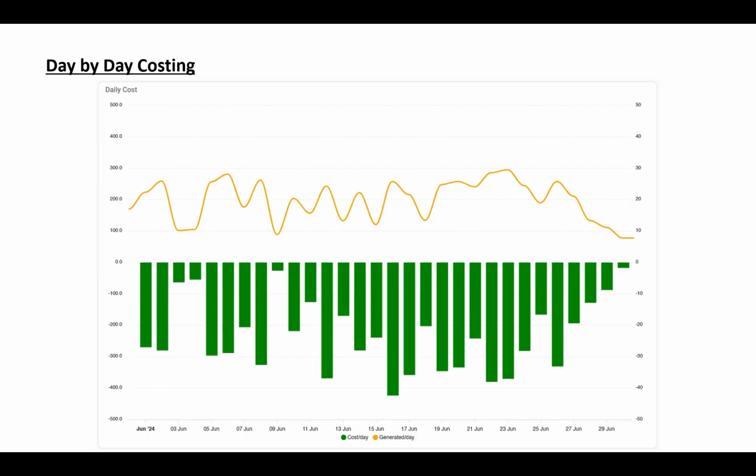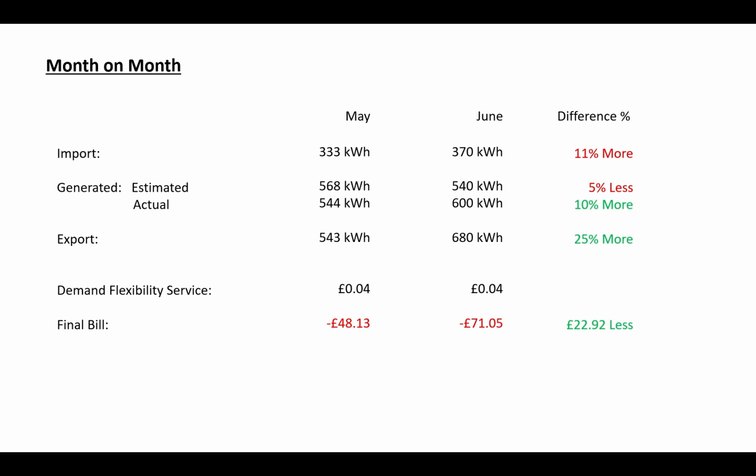In terms of day-by-day costing, I've managed to have a month where every single day I actually made credit. So there wasn't a single day in the month that I actually had to pay for electricity. Now looking at May compared to June, the import went up a little bit. I'm not sure 100% why. It could be that the battery system was being a bit more aggressive at importing during the off-peak to make sure it was fully topped up. Although with it being a better month solar-wise, maybe that wasn't needed.